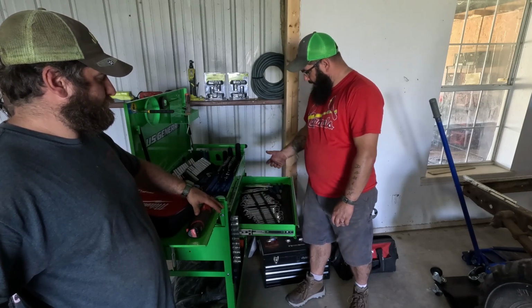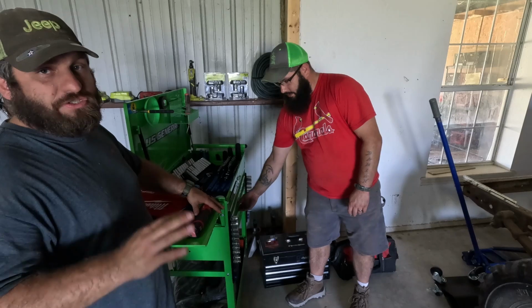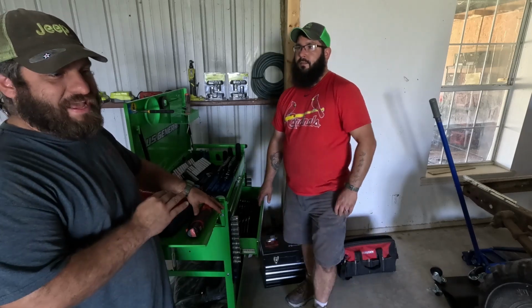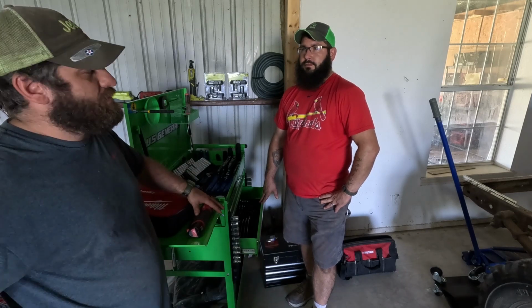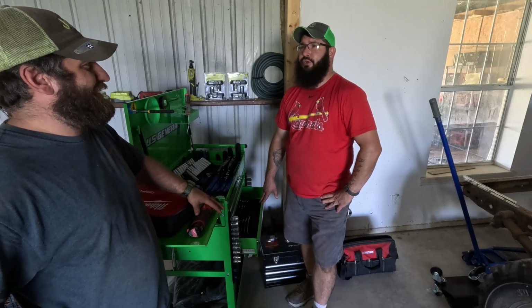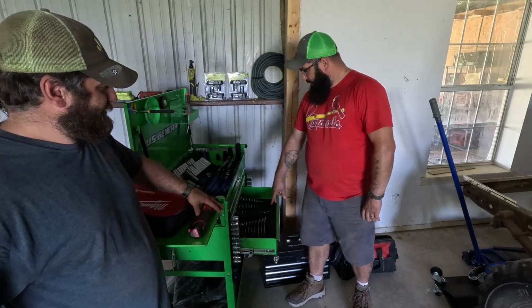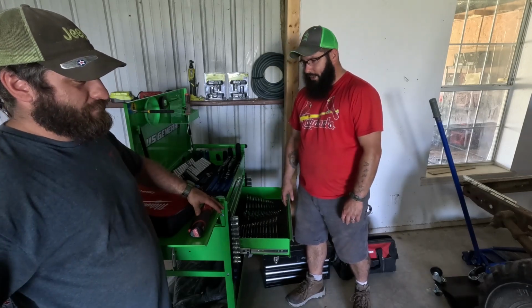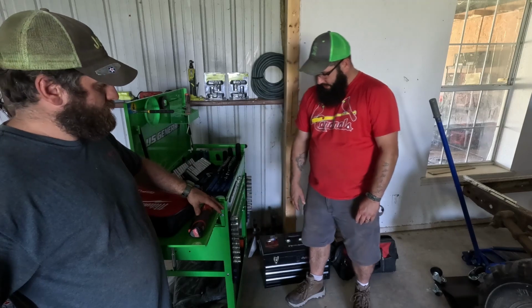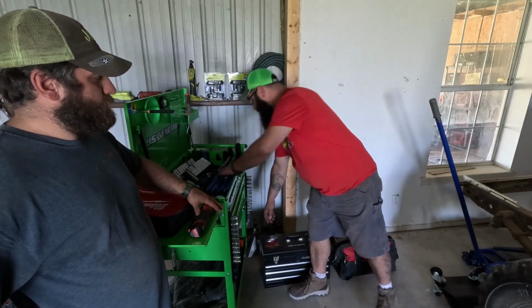Pliers. Mind you, like I said in the video, when we put this thing together, this thing will probably change about 12 times before we even start on our first project. Oh yeah, after today, it will change. Down here we just have our regular metric and standard open and closed in wrenches. And then down in the bottom, we got our mats.